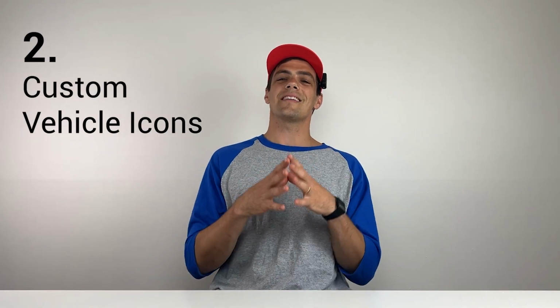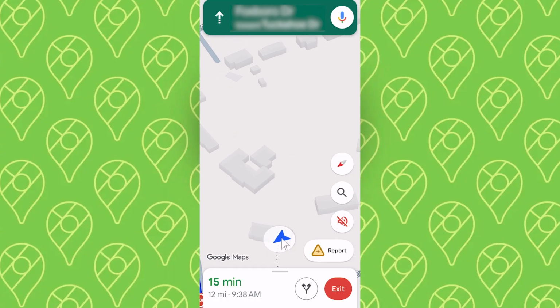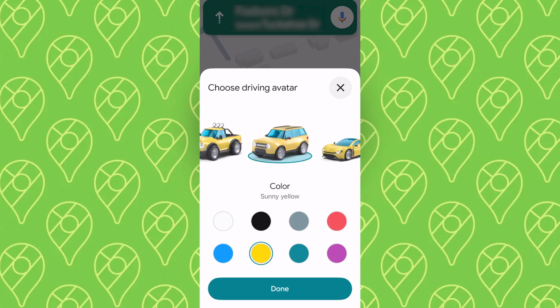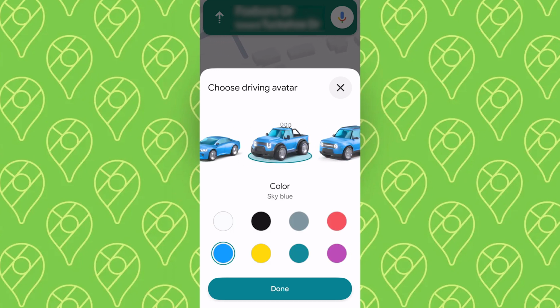Number 2, custom vehicle icons. You may have already known about this one, seen friends, your cool friends, use the custom vehicle icon in Google Maps. But hold on. The custom vehicle icons got even more custom in 2025. You can choose pickup truck, race car, SUV, even change the color. It's fun, easy, changes the vibe a little bit.